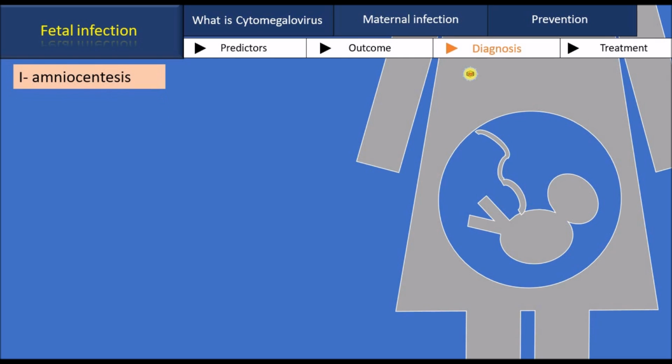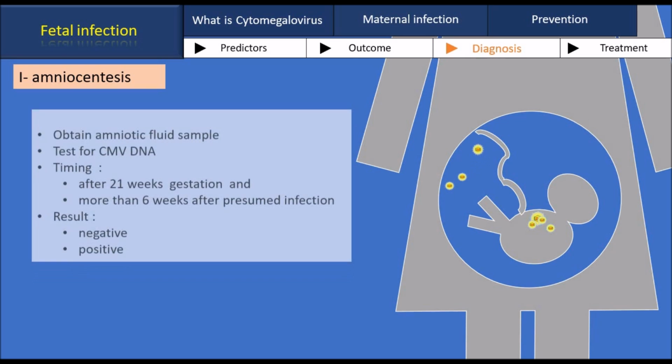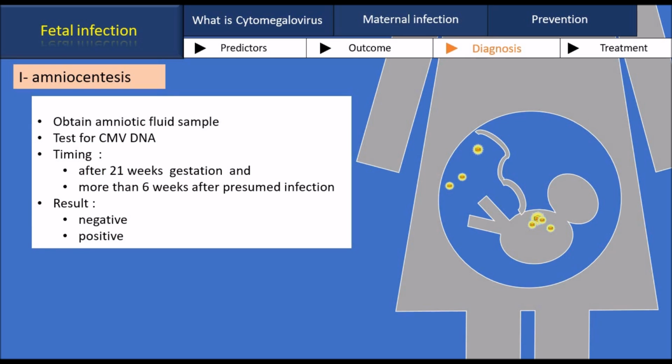How can we diagnose fetal infection? It is by amniocentesis. When the virus passes from the mother to the fetus, it will replicate inside fetal tissue and be excreted through the fetal kidney into amniotic fluid. Amniocentesis means obtaining a sample of this amniotic fluid to be tested for CMV DNA. The timing of this test is very important. It should be performed after 21 weeks gestation, as fetal diuresis is not established until then.